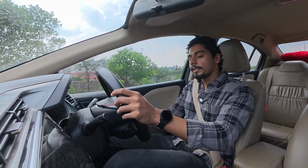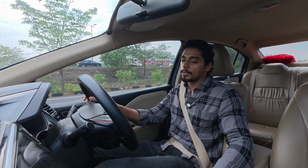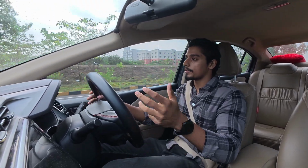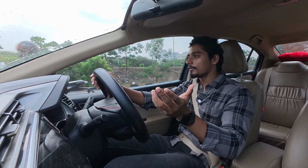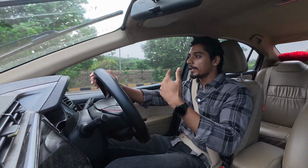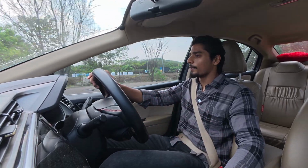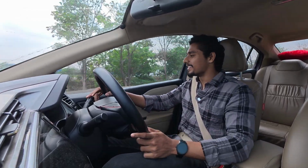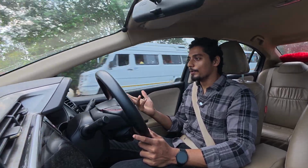So the ideal competitors for the car, I would say, are Vento and Rapid, which are both the same cars, and you have Ciaz and Verna, from this time period, of course, between 2014 and 2020. I think this car is still on sale. I don't know why it's on sale for 10 years. It's very long. If you are planning to buy one new, don't buy it.